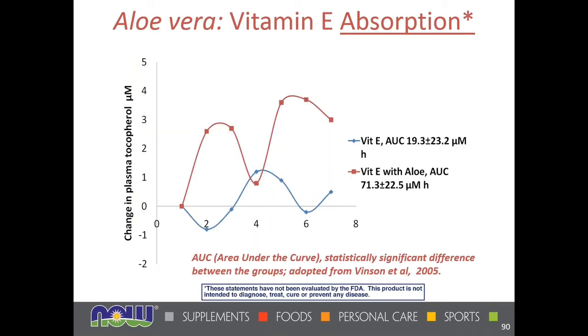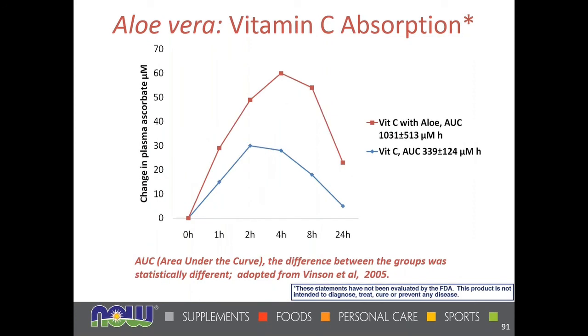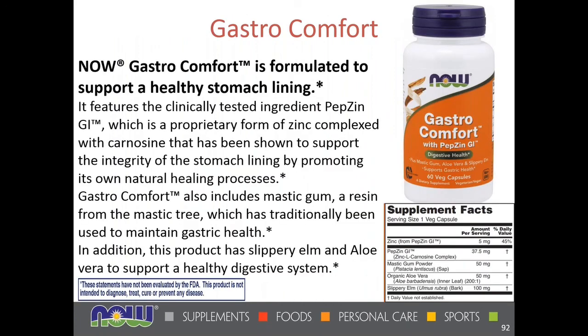Also interesting, aloe vera has been shown to help aid vitamin E absorption. That's demonstrated by the red line at the top with aloe versus the blue line, which is the vitamin E without the aloe. Quite a dramatic difference in that regard. And also, aloe vera has been shown to dramatically increase the level of vitamin C absorption as well. So, neat concept to consider in that regard.